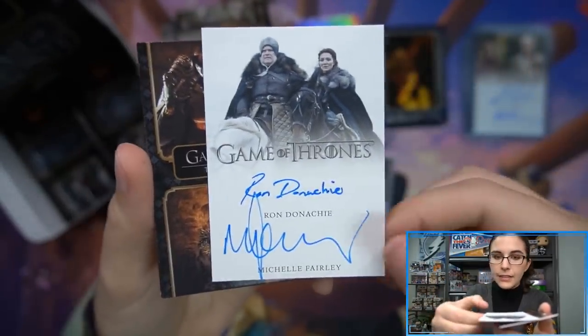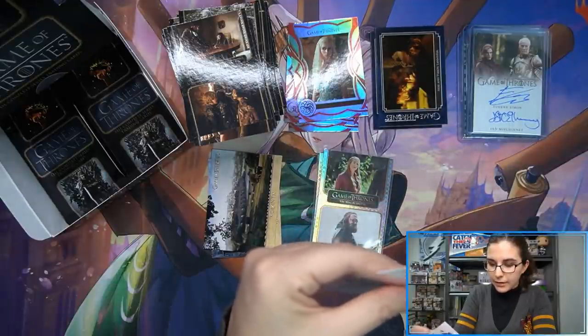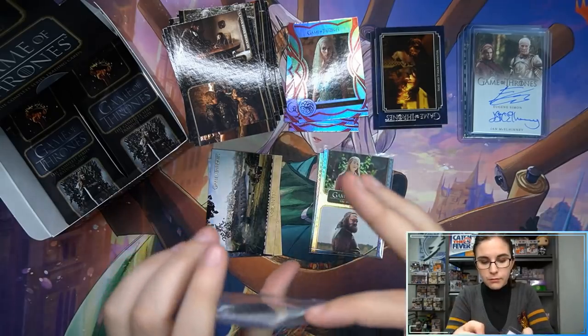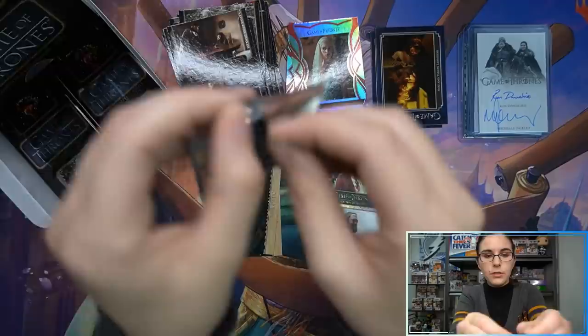Interesting. I like seeing cards from this product, especially in the autographs that we have yet to see before. Helps me learn new characters' names, because I've actually never seen this series. That is cool. Dual auto, Ron Donacci and Michelle Fairley as Roderick Castle and Caitlin Stark. Still one more auto remains here in the second box for Jacob.